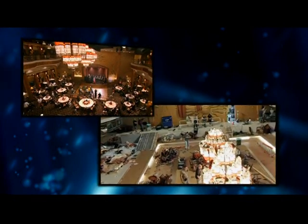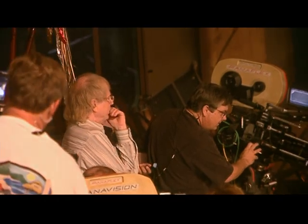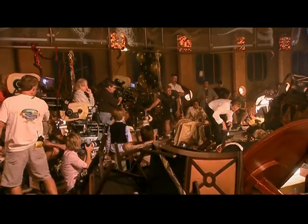Wolfgang's been waiting for this. 8 days of mayhem. To go in one day and see the right side up set and go in the next day and see it completely upside down with everything matched perfectly, it's sort of mind-blowing. Wolfgang wanted to have a real feel as if you were really there. You wouldn't want to kind of make this up.